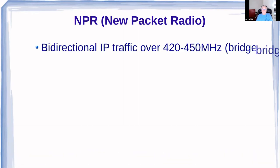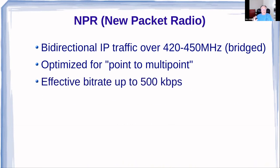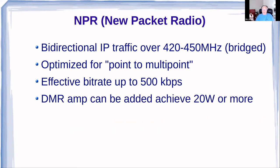So NPR is New Packet Radio. This is something that's come along in the last 2 years. It's a 420 UHF radio that's a bridged IP network, optimized for point to multipoint. I just got that off their webpage. They say they'll do up to 500 kilobits per second, and you can add an amp for up to 20 watts. Some of the guys on the AREDN forums are playing with this and deploying it, and I know they've had dialogue with the author to smooth out its operation across a mesh network. Obviously you wouldn't want to run video across here, but if you've got 2 mesh network islands and you need to link them together through a lot of trees, this might be a useful item. And again, $80 per end. And again, that's the radio. You've got the antennas, the cable, etc. We all know that. Anyway, here's a screenshot of it.